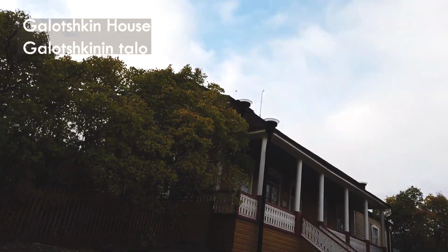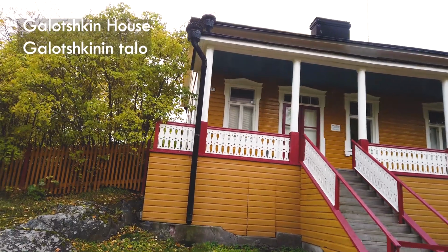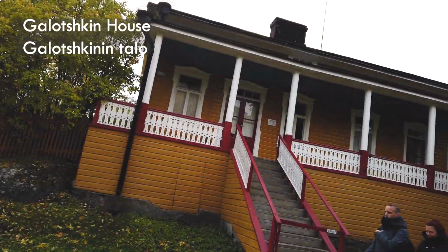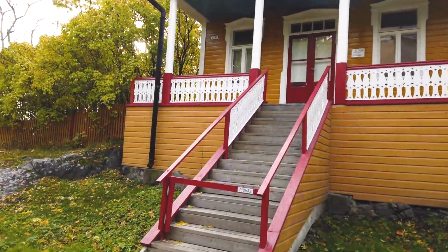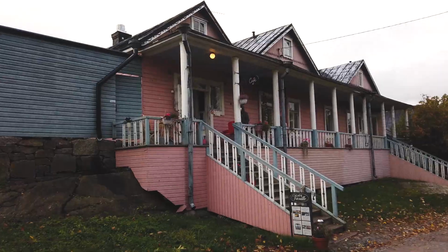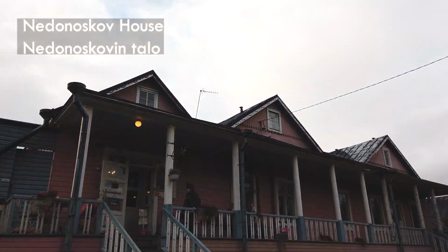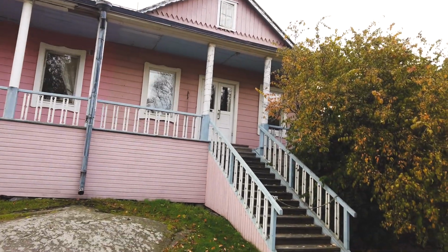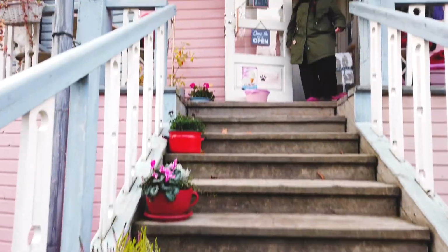And near is the Russian merchant Galachkin's house. Nikanor Galachkin was a sutler supplying provisions to the military also. And he bought the house on the Iso Mustasaari island in 1847. Continuing on, the next house is a Russian merchant's house, Nedanoskov's house, which is currently a residential building and also a cafe. Ivan Petrovich Nedanoskov's building. Get inside and grab a coffee.